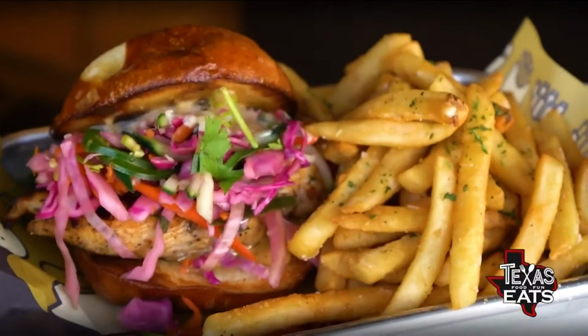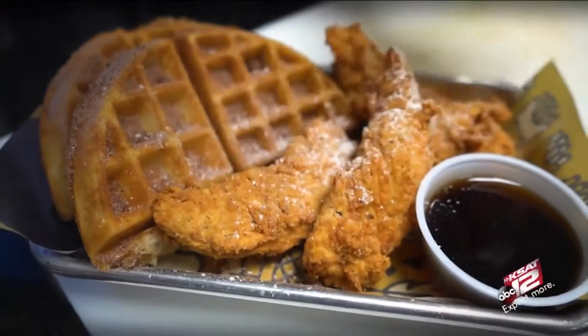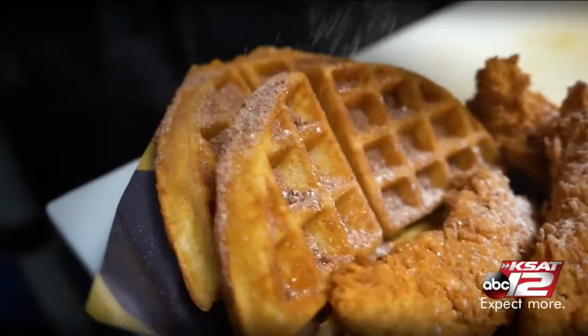I've been here like two or three times already. Everything I've tried has just been excellent. The most popular item on their menu? Their churro chicken and waffle.